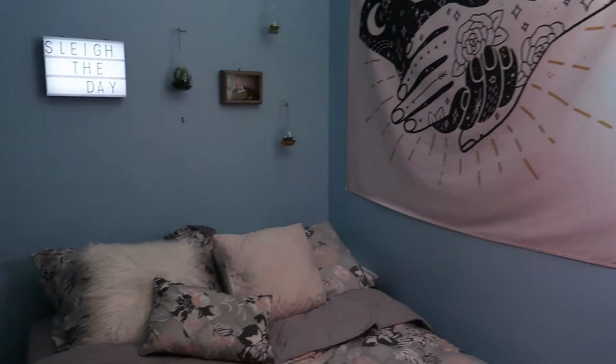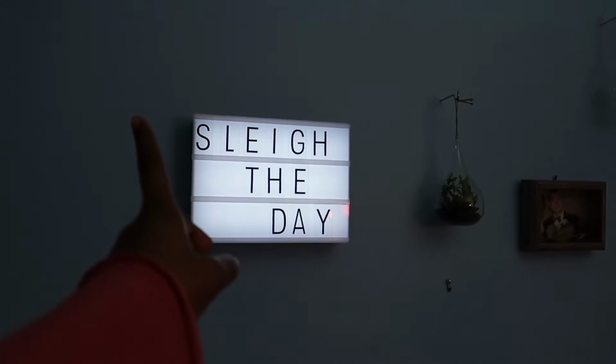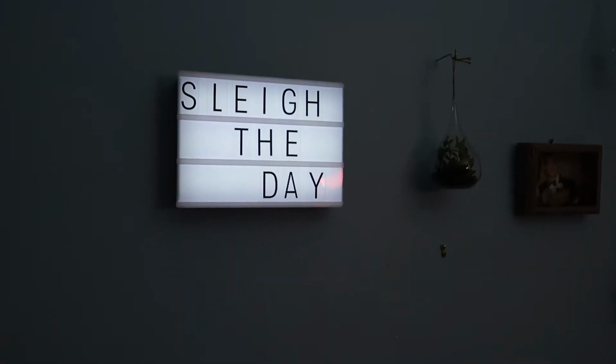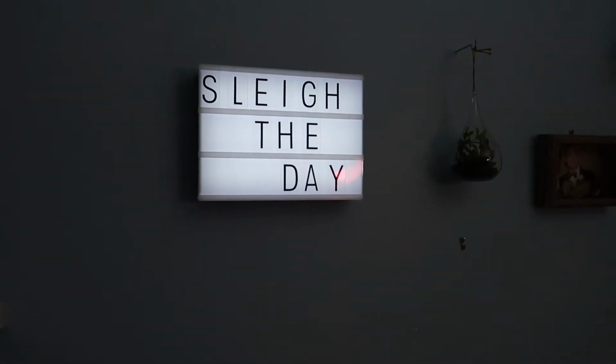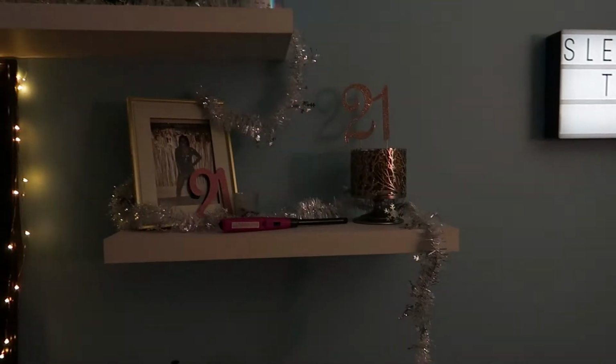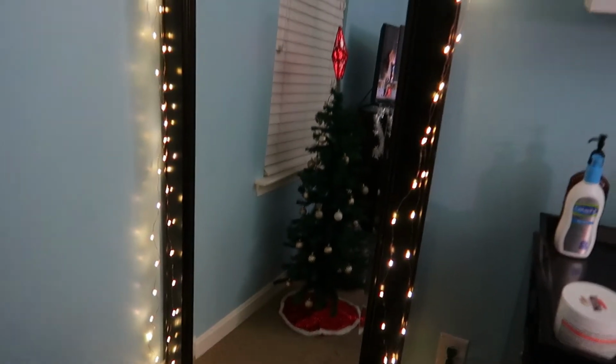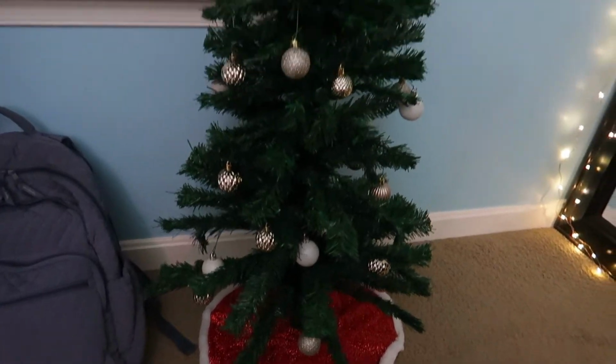When you move over, as you can see from my light box, I changed the saying that I had before. I had, what did I say? Oh, hashtag it's cuddle weather, and now I put slay the day, which I should have put the cute little heart on there, but it's fine. I have my garland tinsel that I showed you guys earlier. Of course, I already had my lights right here, but it just makes it more Christmassy. I added the little Santa skirt at the bottom.